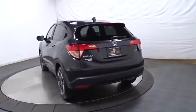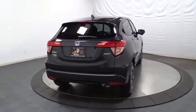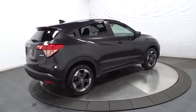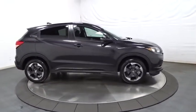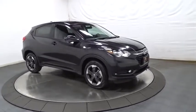Keyless entry, backup camera, Bluetooth, fog lights, MP3 player, trip computer, tachometer, outside temperature gauge, brake assist, day and night rear view mirror, cloth seat trim, automatic air conditioning, engine immobilizer, tinted glass, body color door handles, low tire pressure warning, four-piece floor mat set.